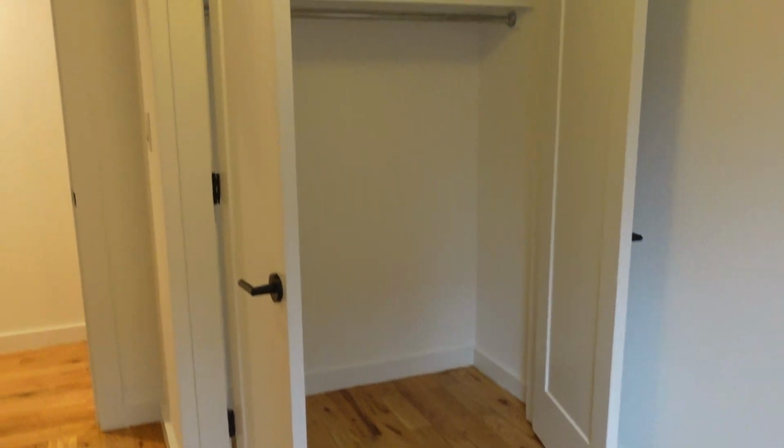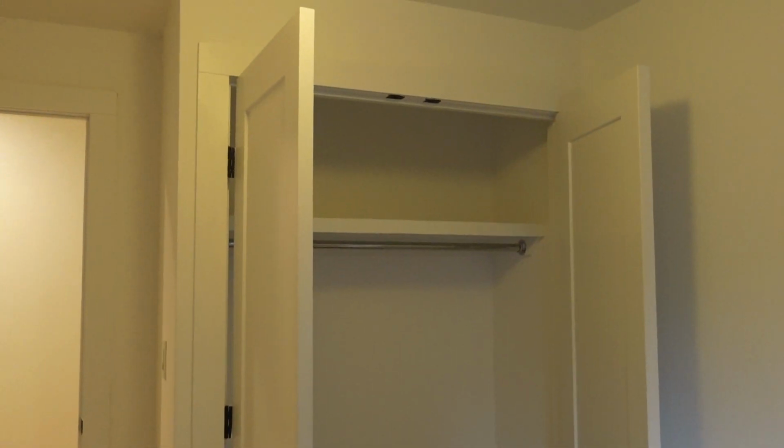We've got double doors, and you're not gonna have any problem storing your stuff in here, provided that you don't have too many worldly possessions. If this isn't enough storage space for you, you could get some dressers over here against the wall, and this is definitely doable. Next up, we've got the other 2 bedrooms all the way down the hall there.